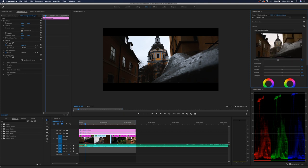We're actually going to drag down the intensity even more. So basically, if you don't know what this is, you can add a LUT in the creative tab here, and you can decrease the intensity of the LUT. So now it's at like 10%, and you can drag it up and up, and I think somewhere around 60 is looking good for this footage.